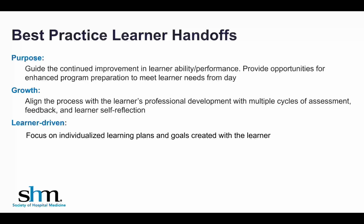So there are several key practices to having successful learner handoffs. First, there has to be a purpose in the handoff, and that purpose is to improve the learner's skills, abilities, and performance while meeting the learner's needs every day. Next, the learner handoffs have to be designed to promote the growth of the learner and meet the learner's professional goals, taking into account multiple cycles of assessments and feedback for the learner.